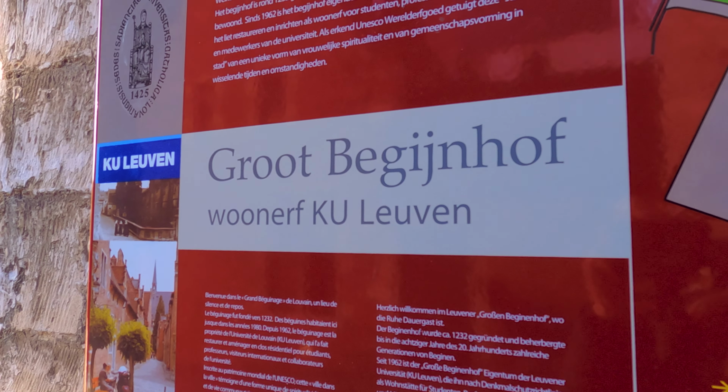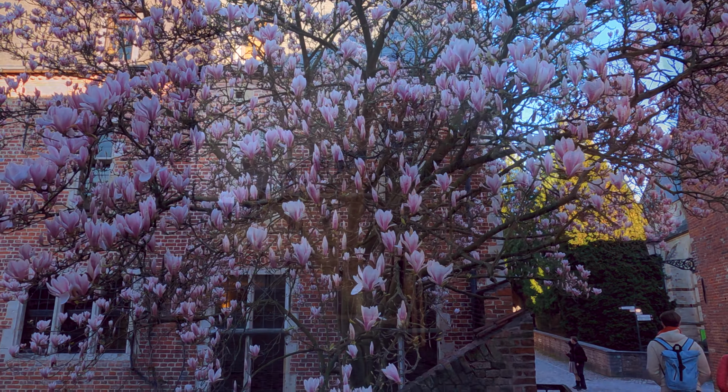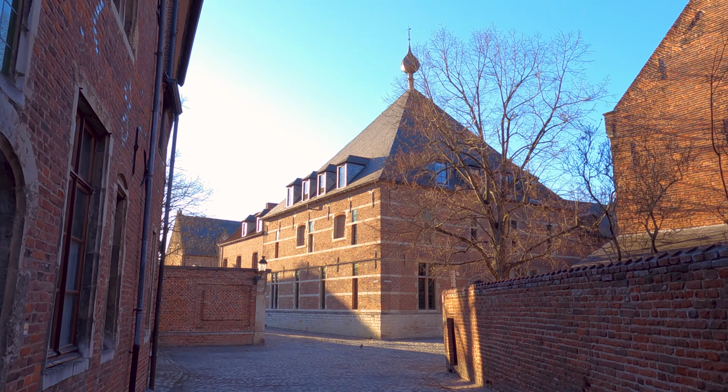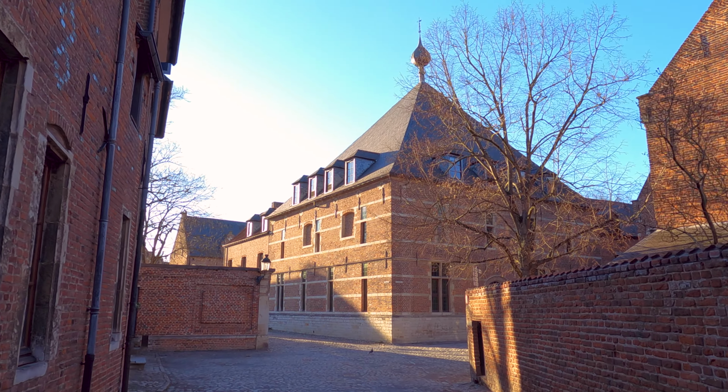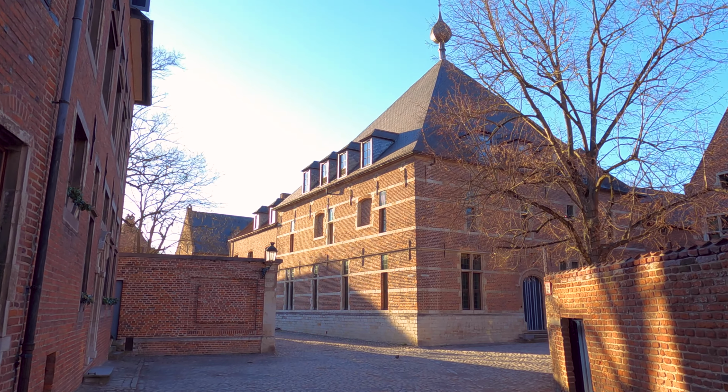Moving along the picturesque cobblestone streets, we come across the tranquil Beguinage, offering a glimpse into Leuven's history. It's a preserved site recognized by UNESCO, a peaceful atmosphere showcasing the Beguin's way of life.